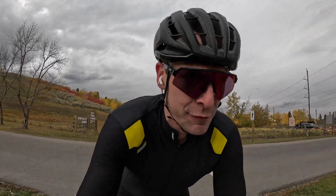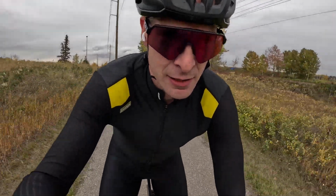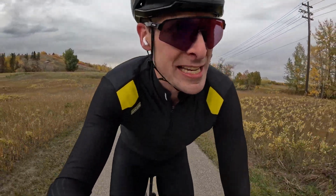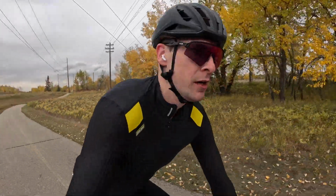Secondly, today is the first time since the spring that I've worn insulated bibs. So I've got on today some Assos, I think they're Mille GTS Spring Fall knickers, which I love as well.